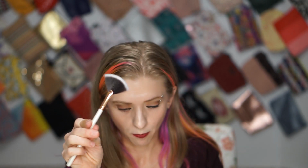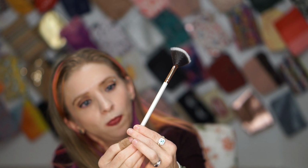So that's nice, it doesn't feel synthetic, though I'm not entirely sure. I'll have to look that one up. But yeah, it's by Luxie, and this is a medium fan. So that should be useful.